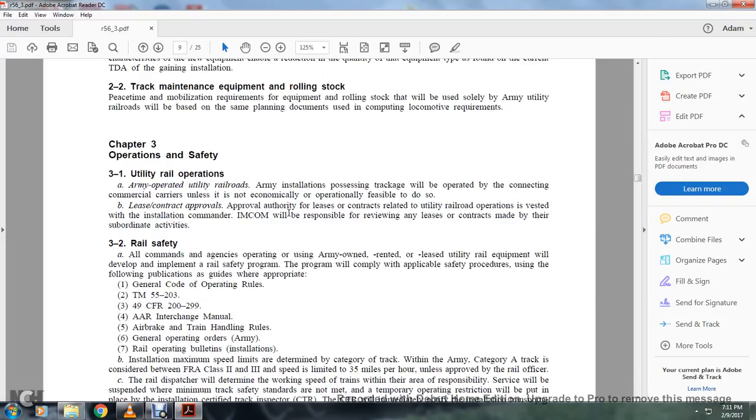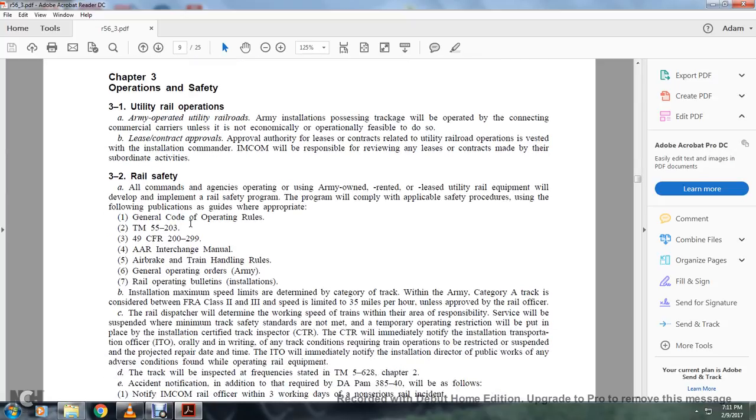Lease contract approval authority for the contracts related to the utility railroad operated is vested with the installation commander of the IMCOM. They will be responsible for reviewing any of the leasing contracts made with their subordinate activities.